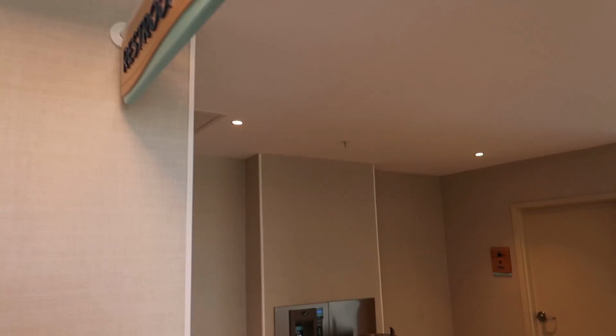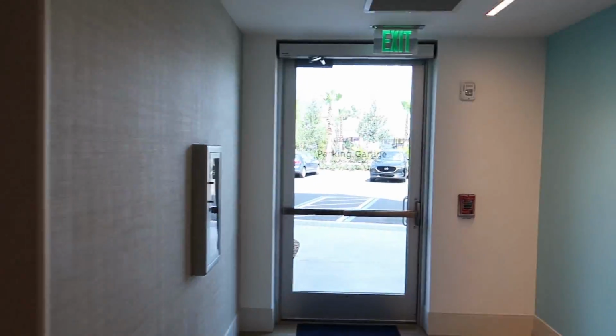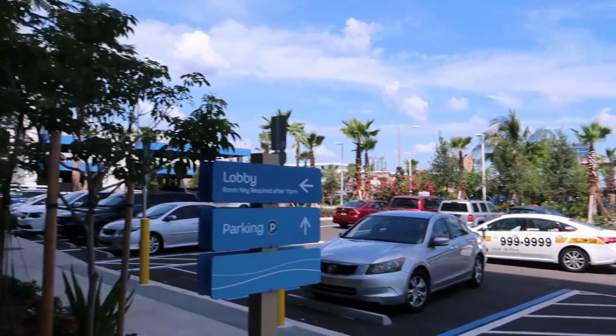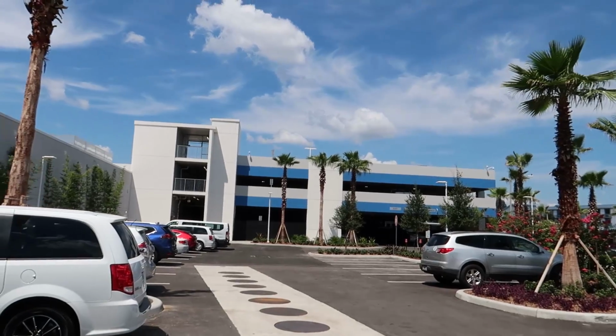And then of course there are bathrooms over here, some water fountains, and a little spot to fill up your water bottle. And then this door leads out to the parking garage. When you park, there's short-term check-in parking over here. And then right around the corner there is the parking garage. So I did want to head over to the parking garage to show you guys one thing really quick.